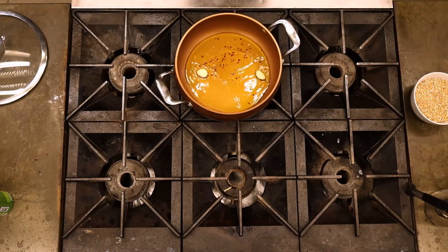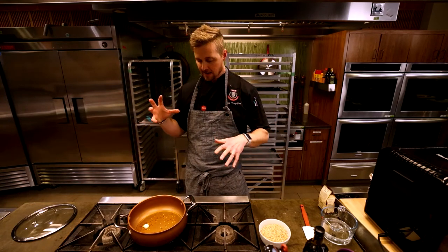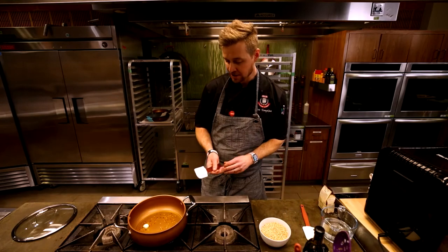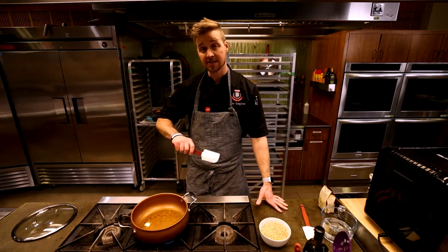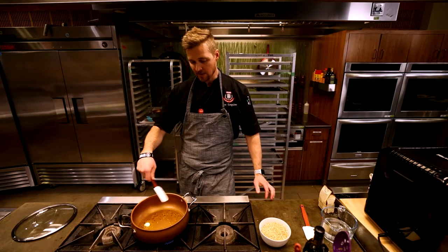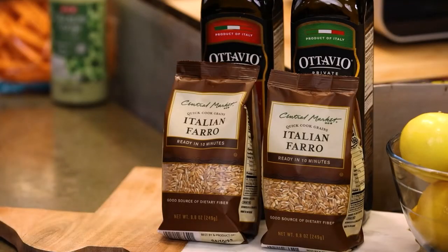I'm going to let this get toasted. As soon as the red pepper flakes start to brown a little bit before they burn, that's when I'm going to add in my farro. And I'm going to toast it for a while. The garlic's going to go in the entire time, just about until we add the liquid, and then we'll pull that out. So I'm using the Central Market Italian farro, quick cook grain.